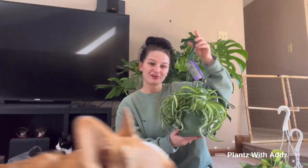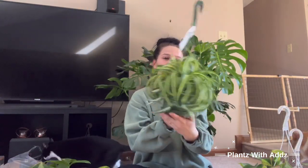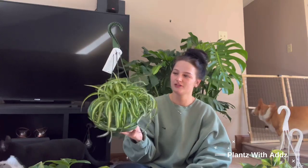I'll go ahead and start off with this curly spider plant. It doesn't have any babies yet, but I've been watching Plant Me Ashley, and one of her recent videos shows her getting a ginormous curly spider plant, and it made me really want one. And these are really good to have in your house anyway. It's a really good air purifier.